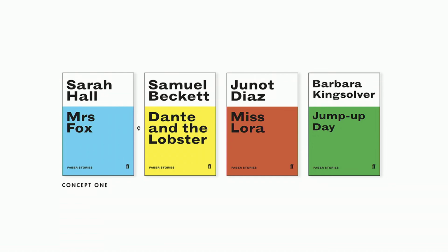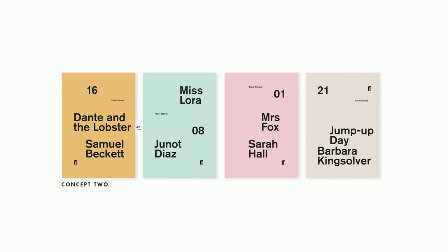Then we moved on to more muted tones, getting feedback all the time. Simple, clear type lookup with a changing layout for visual interest. But we felt it lacked warmth and felt a little form over function, again, times 30.